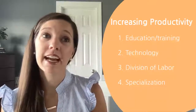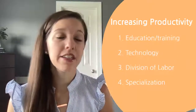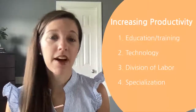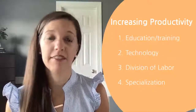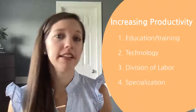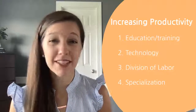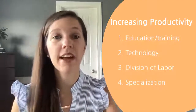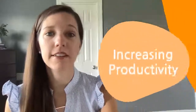So there is like a margin of return of how much you get per employee added. So just because you add people to your business does not mean it will be more productive. Generally speaking, you'll hit a point where that is no longer productive. In fact, it's counterproductive. So keep that in mind, that just adding people to the business does not necessarily increase productivity, especially if those people are not trained or educated or specializing in whatever task they're doing. All right, so if you want your business to be productive, consider these 4 ways to increase productivity.